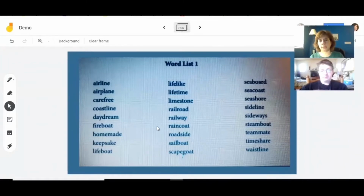Okay, so let's see. Since we're just reviewing today, I'm going to have you read one column. Would you like to read the first column, the second column, or the third column? The first one. Okay. Airline. Airplane. Carefree. Coastline. Daydream. Fireboat. Homemade. Keepsake. There's that tricky one again. Keepsake. Nice. And lifeboat.